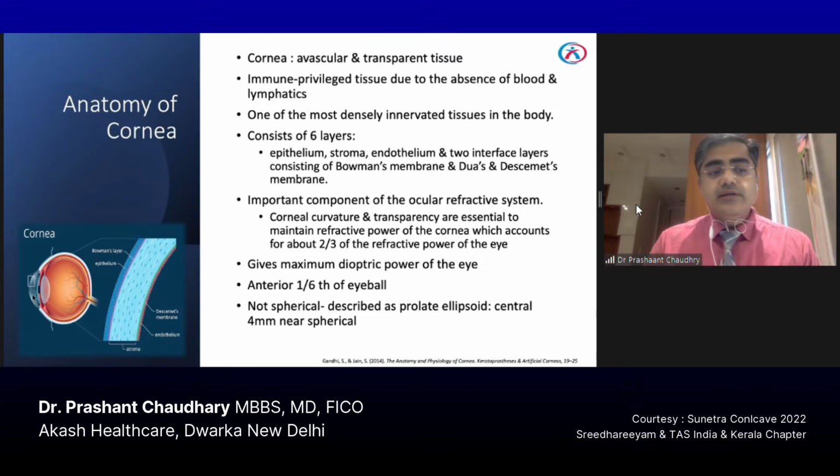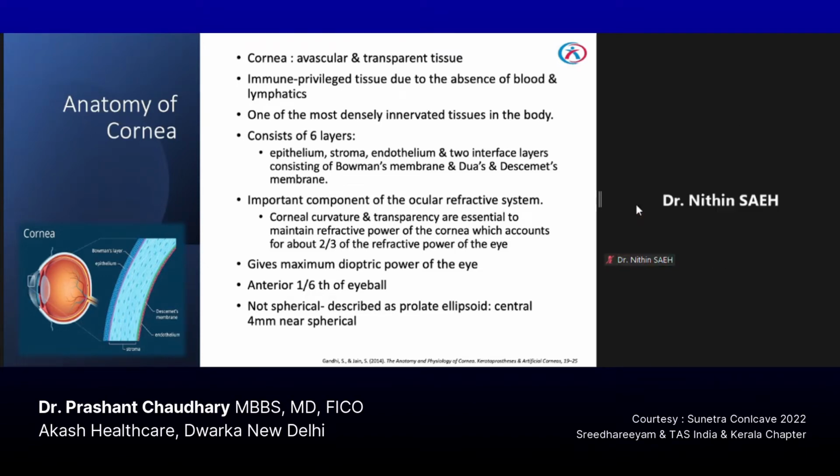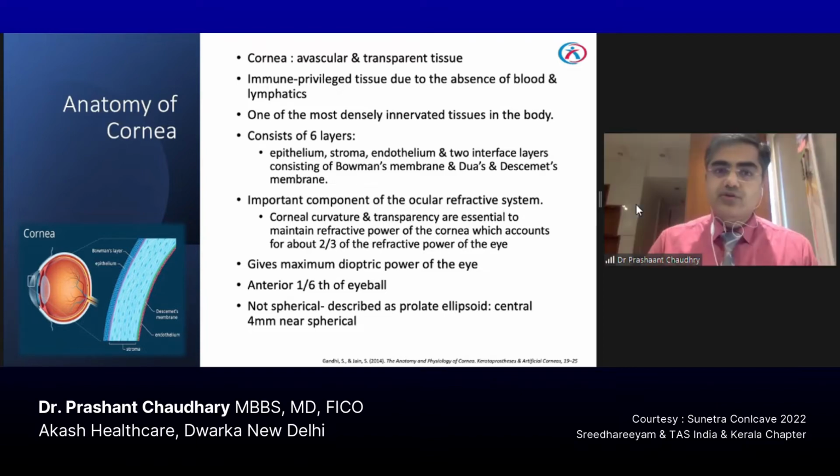The cornea is responsible for most of the refraction of the eye. If the whole eye has 60 diopters of power, then 2/3 of it, 40 diopters, is from the cornea and 20 diopters only from the lens. Now you can see that the lens is actually a biconvex structure. The curvature of the lens is more than that of the cornea.